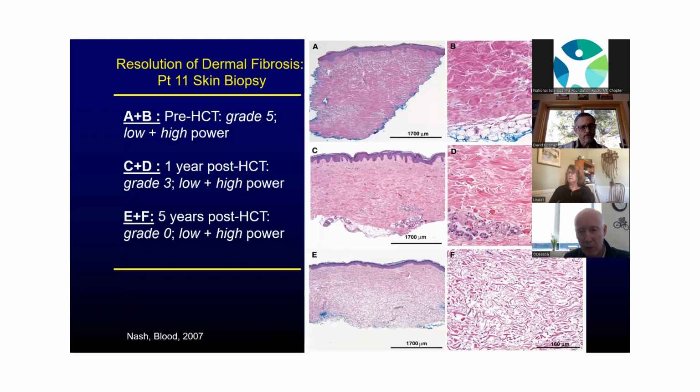When we did the biopsies on the skin, you can see at the top here that this is a pre-transplant skin biopsy. On the left here is the low power pre-transplant. The other one here is high power. And what you see here, as David was showing you on one of his slides, is that there's a lot of collagen here, bundles of collagen, which is the fibrosis that we're seeing in the skin.